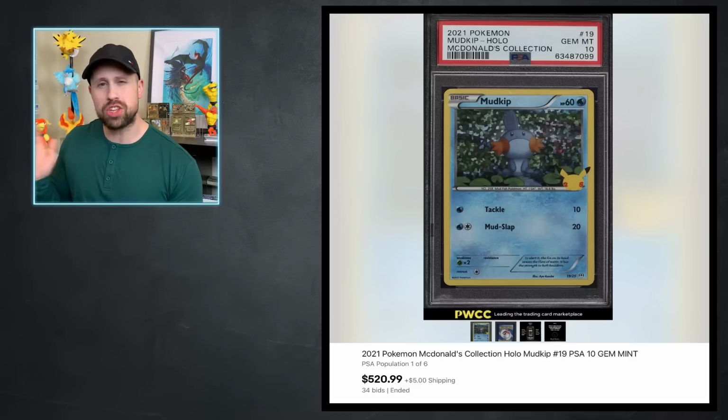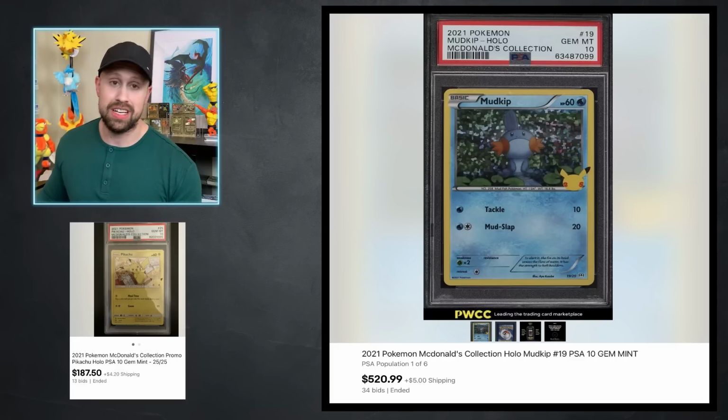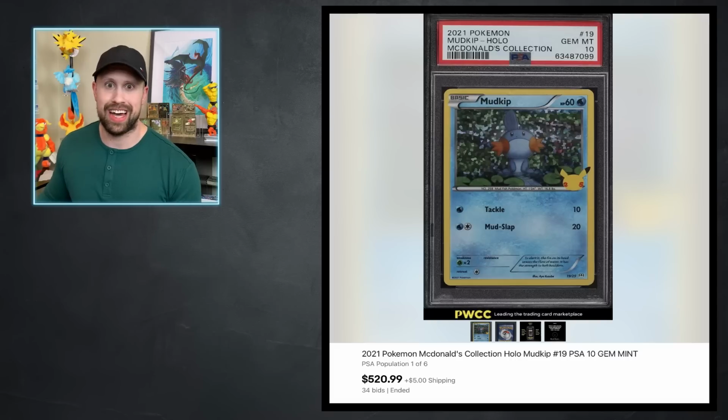Here, this is very surprising. We had a few McDonald's promos come by, the holographic promos, but this one surprised me above all the rest. This is a Mudkip holo from the McDonald's collection in PSA 10, sold for $520. I think this is the most expensive McDonald's collection promo that I've seen as a PSA 10. I mean, not even the Pikachu goes for nearly this much nowadays. So yeah, over $500 for this Mudkip. I guess it's a low pop, 1 of 6. So yeah, we'll keep an eye on that. I was very surprised that went for over $500 this week.